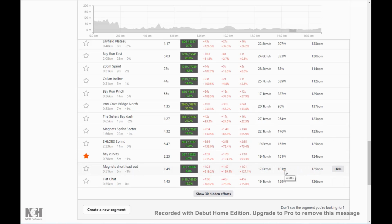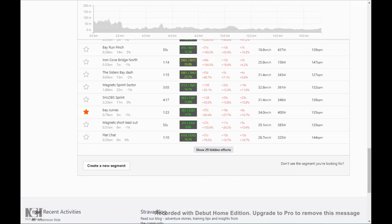And the way it's calculating this is it knows my weight, and I guess it's looking at what speed I'm doing. It's saying in order to push my weight around at that speed, I'm just barely ticking over at 101 watts. Why is this important? Well, because there's a factor that this model that Strava uses has left out, and we'll get to that in a minute. Now let's look at a more typical day's effort.